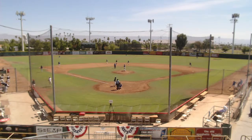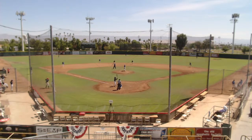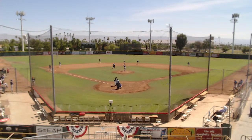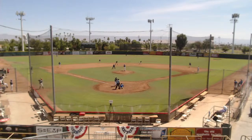So no RBI on that play for Miles Gravel. Error in right field allows Leary to score. Now a runner at second with 2 outs for Jalen Edmonds. Goes first pitch, breaking ball, misses a little bit downstairs. The 1-0 a bit low.